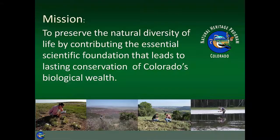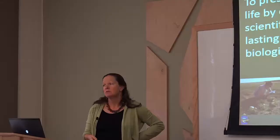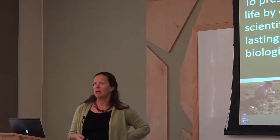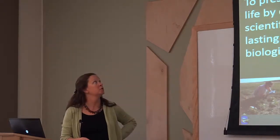Our mission is to preserve the natural diversity of life by contributing the essential scientific foundation that leads to lasting conservation of Colorado's biological wealth. So our goal is really to provide that scientific foundation that can help with conservation of the biological resources.